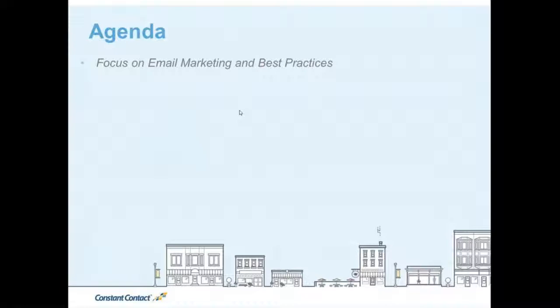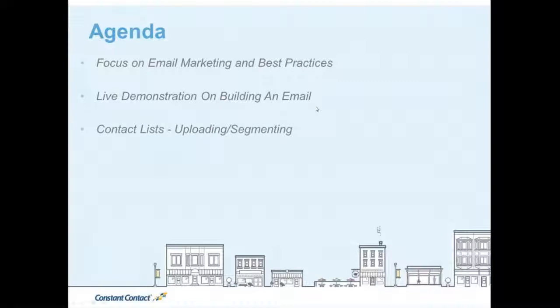So this is going to be the condensed overview. And as I mentioned, we do full walkthroughs that take about an hour or so. But we're going to focus on email marketing and our best practices. I'm going to go into a demo account of mine and show you the edited version of how to build an email and how powerful and easy it is. Talk about those contact lists, uploading and segmenting.